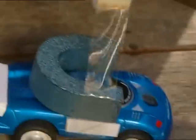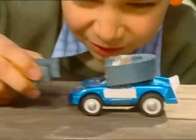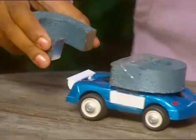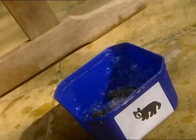Okay, now let's reverse the drive. Brilliant! This is so cool. All magnets have a north and a south pole. The opposite poles form an attraction pulling the car forwards. When the same poles are pointed together, they repel each other, pushing the car away. Whoops, our car's probably ready for the scrap heap now.